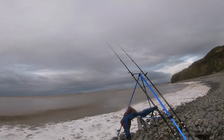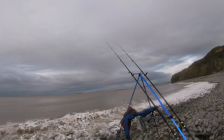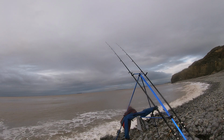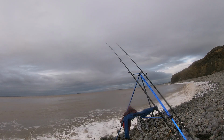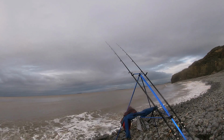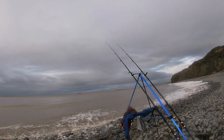The old coefficient must be high tonight. Big swell, some nice waves. I didn't bother checking it, to be honest. You know, when you're on the beach, it doesn't matter, does it? It's only when you're on dangerous places. You need to take more notice of that. Like pinned up against rocks or cliffs or something. Okay, well.